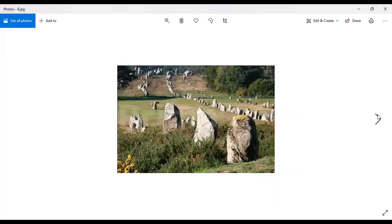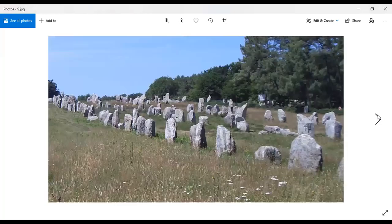Moving on. Look at that. Don't they look great? They look absolutely fabulous. Amazing. But they're all different shapes and sizes. Again, more of them there.